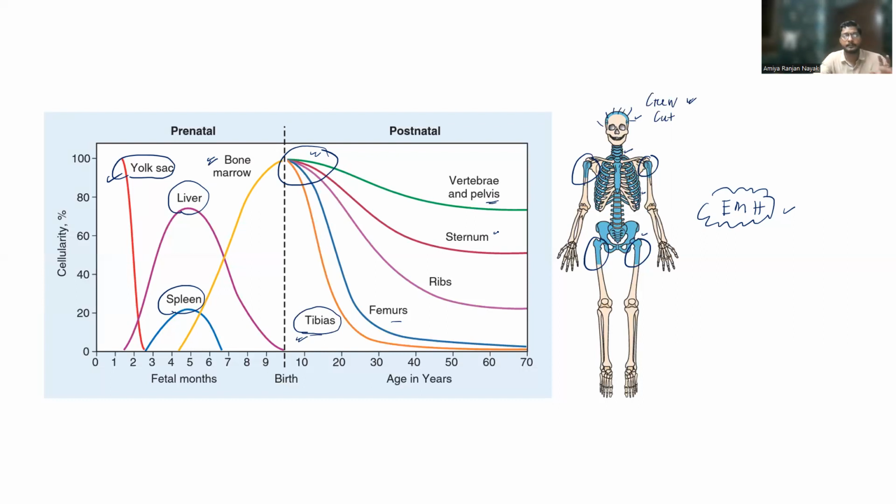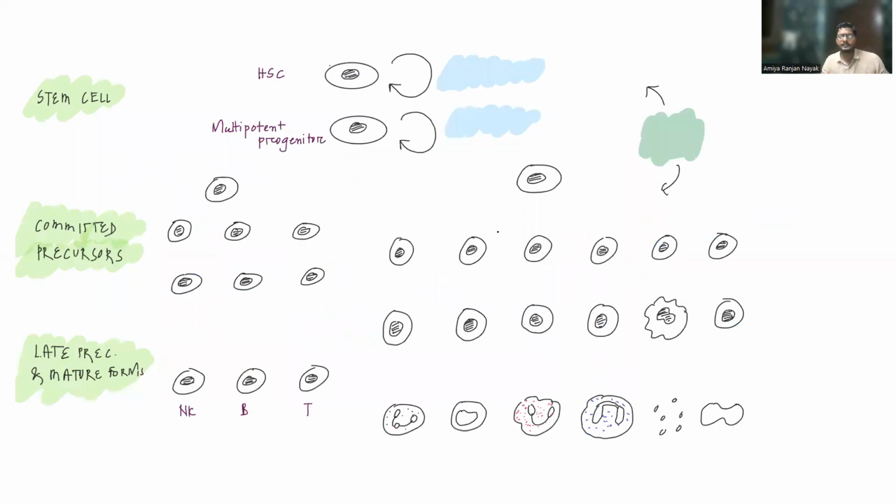Now we'll see what the process of hematopoiesis is. Everything starts from the hematopoietic stem cell. If you see this hierarchical arrangement, the first cell is the hematopoietic stem cell. Hematopoietic stem cells have two very important properties. These are not only for hematopoietic stem cells; these properties are for all stem cells. What are those two properties? One is pluripotency, and the second is the property of self-renewal.